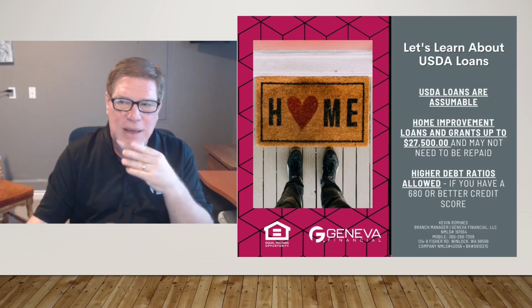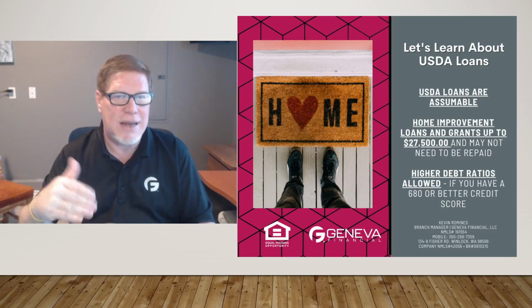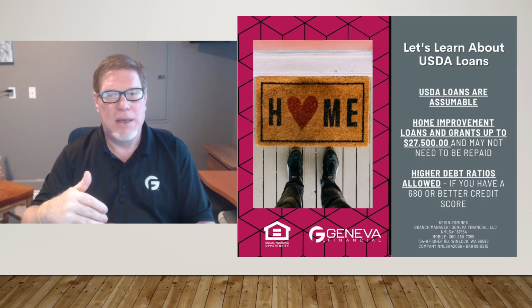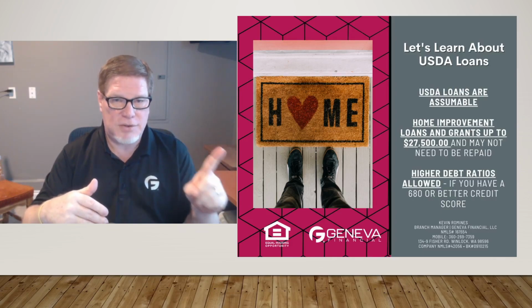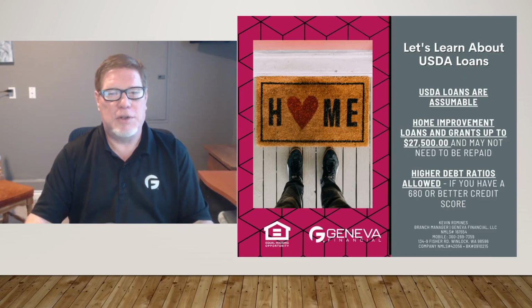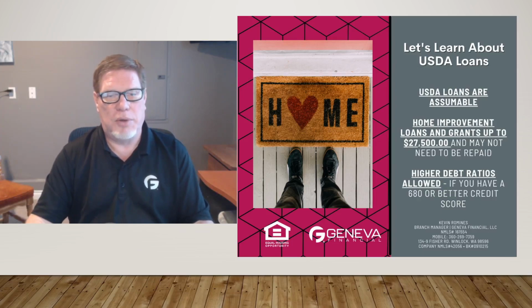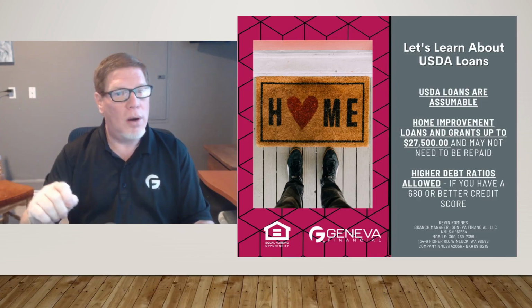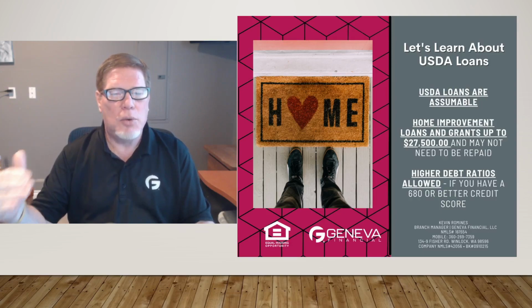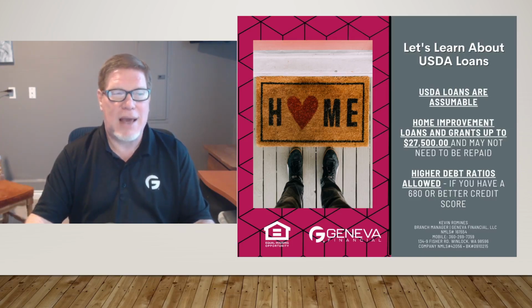Higher debt ratios allowed if you have a 680 or better credit score. Okay, so the standard debt ratios on USDA are two debt ratios. It's a housing ratio and a total ratio. So the housing ratio, what that refers to, is a maximum of 29%. What that means is, let's say just for round numbers, you made $10,000 a month. That means 29% or $2,900, your housing payment cannot exceed $2,900 or 29% of your gross income. So that's the housing ratio.